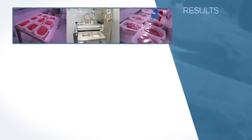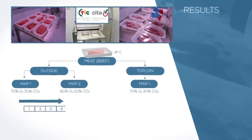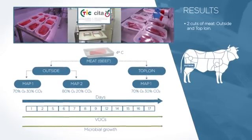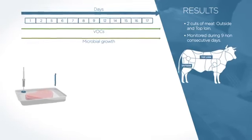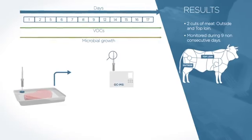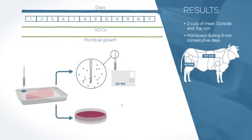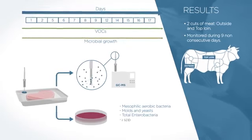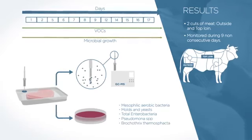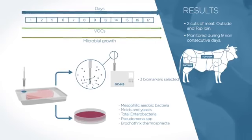First, we performed a pre-screening of the volatiles produced in a meat package tray. CITA prepared several meat trays sealed under a modified atmosphere with a piece of meat from 2 cuts, outside and top loin. The trays were monitored during 9 non-consecutive days, where the VOCs produced were identified by solid phase microextraction chromatography, or SPME, and correlated to the bacteria growth of mesophilic aerobic bacteria, molds and yeasts, total enterobacteria, Pseudomonas sp, and Brochothrix thermosphacta. 3 biomarkers were selected by CITA as indicators of meat spoilage.